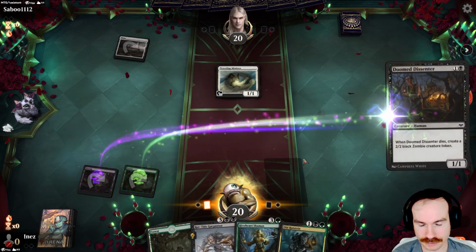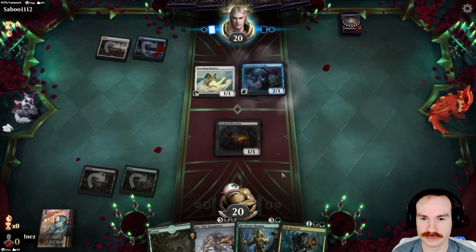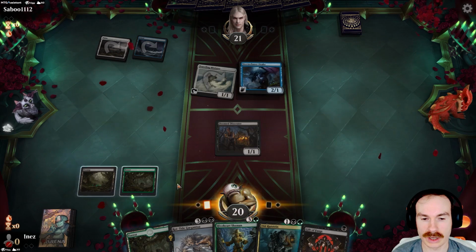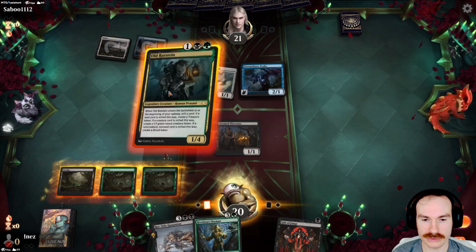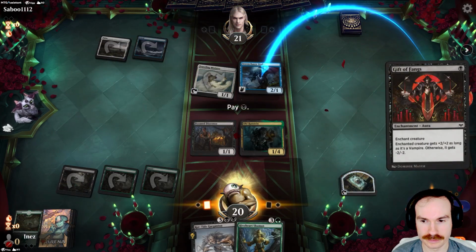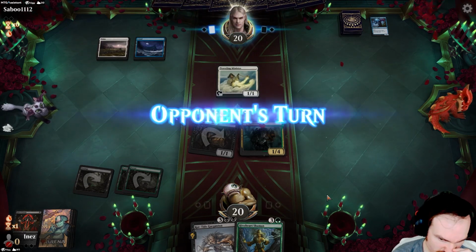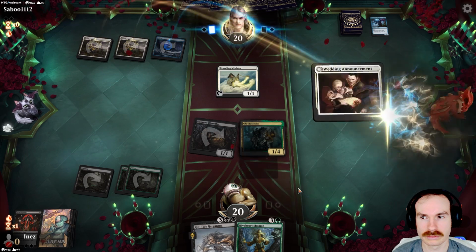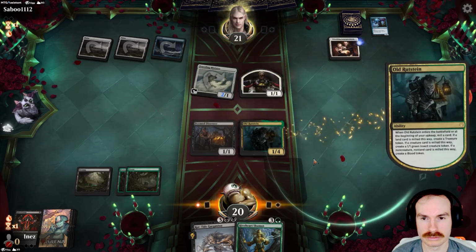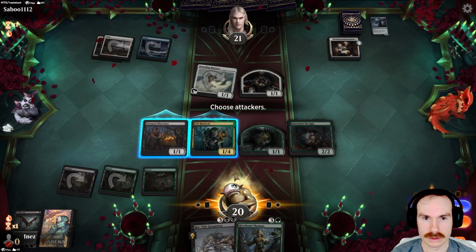That was a great draw. I love that you can immediately use Old Rutstein when it enters the battlefield too. Drake's a good one. Ah, really nice draw there. I think we still do the Rutstein because we could potentially get a treasure here. Oh, we did. It's wonderful. That worked out. Alright. I guess we can attack here.